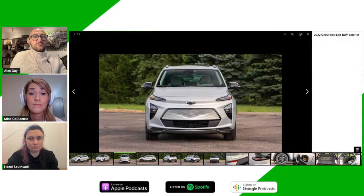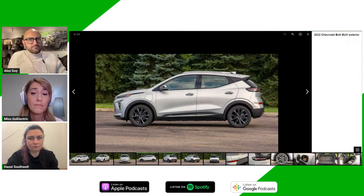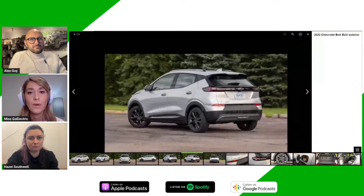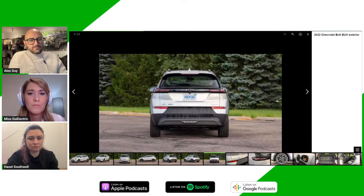So there is some positive news. The next gen Bolt EV will be better, or betterer. Lacey, what's your take? I am excited to hear that. It is sad that the generation of the Bolt that we know now is going away by the end of this year, and then there seems to be a couple of years maybe till it comes back as an Ultium platform. I really like the Bolt and the Bolt EUV.